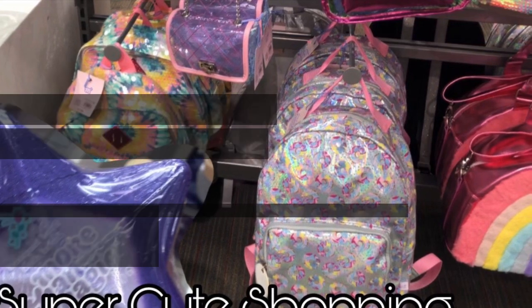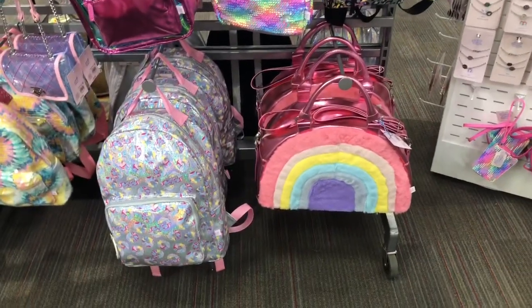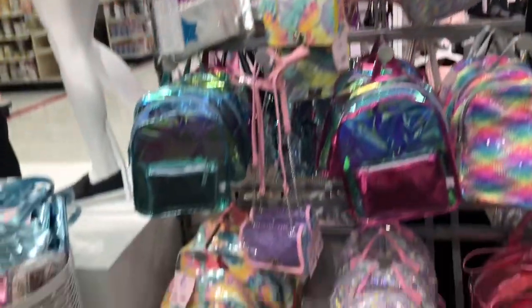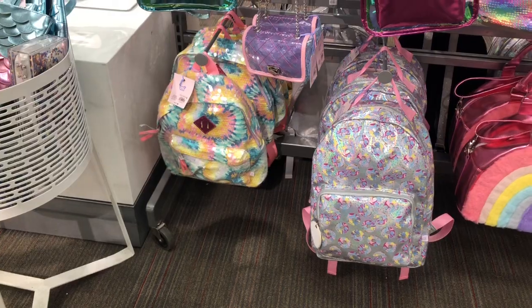Today I'm at Target and I see some super cute accessories I wanted to share in the girls section. They have these super cute mini backpacks and regular backpacks that you could use for back to school.